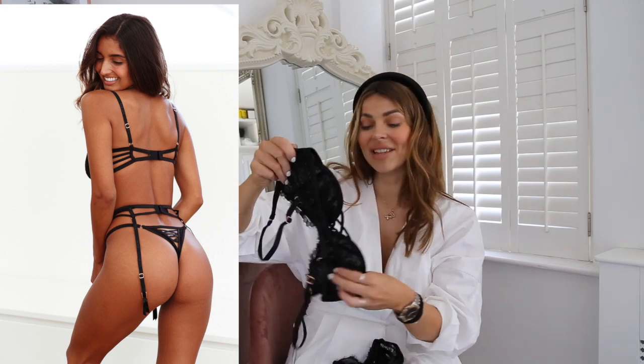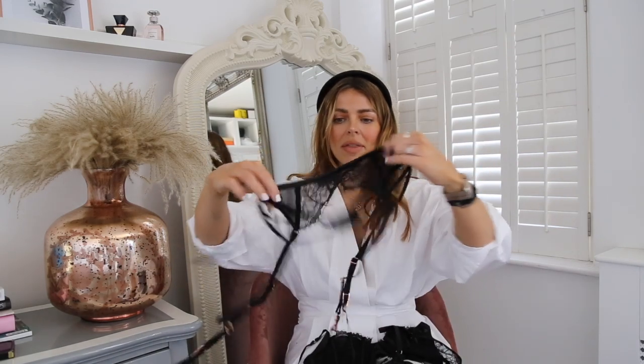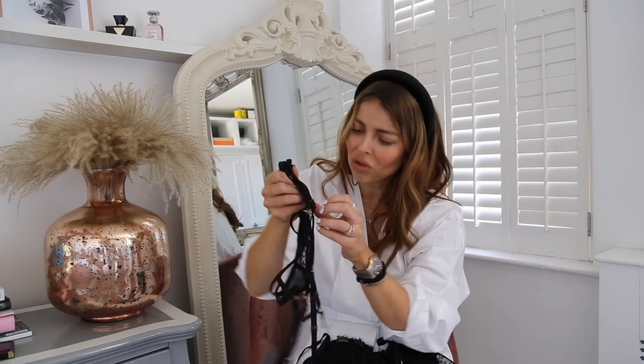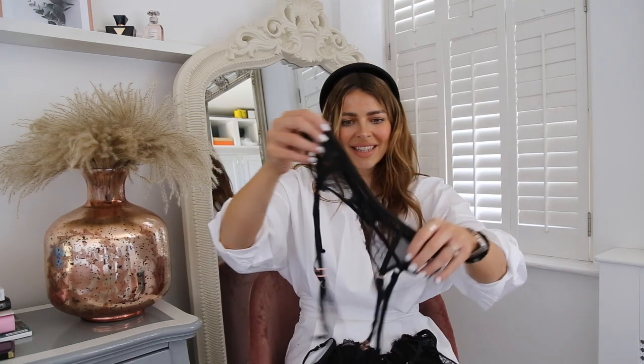So we've got, yeah, this is the Kylie set. So it comes with the really lovely detailed bra, and then it also comes with a really sexy little thong, and this has got cut out detail on the back, which is going to be super sexy on. That's so nice. And then they also come with the matching little suspender with, again, this gorgeous eyelash lace, all the cut out details around, all this rose gold detailing is so lovely. It has the Lounge branding on everything. These are going to be so nice.